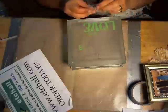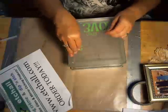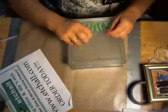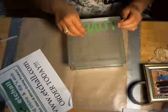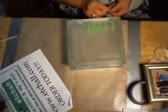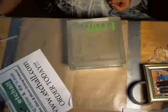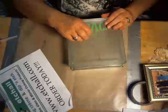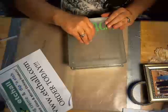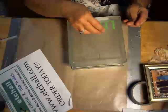And I am using Cricut vinyl, and I don't like it at all. I would recommend, if you're going to do it, to get your stuff right from Etch-L. They have better quality, but I'm out. They also have this stuff that I've been seeing, and I haven't tried it yet, where you can make one stencil, it's like a mask. They call it something mask. And you can reuse the same stencil over and over.